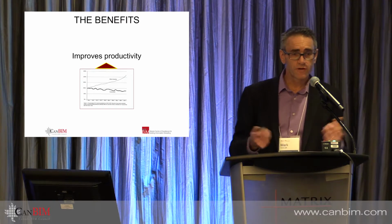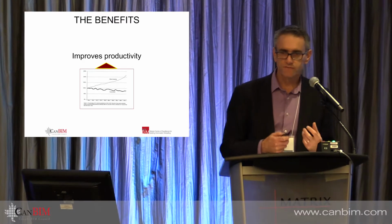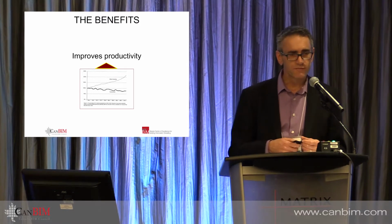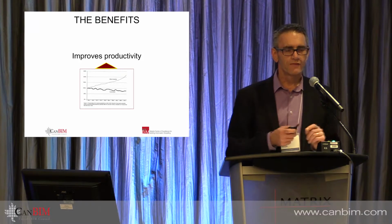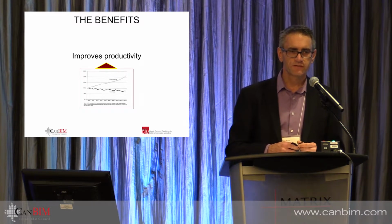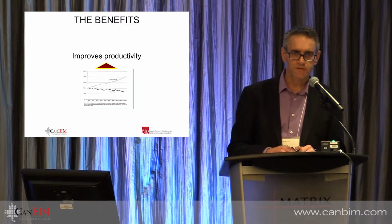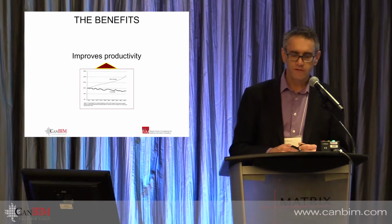At a more countrywide level, or even continent-wide level, productivity is measured in terms of dollars of GDP, dollars per head of GDP. And this is a graph that many of you may have seen. The top line is the growth in GDP per head on every other industry other than construction. And it's more than doubled over the last 50 years. And construction has actually gone down by 25% in that same timeline. So now we are far less productive than we were 50 years ago.